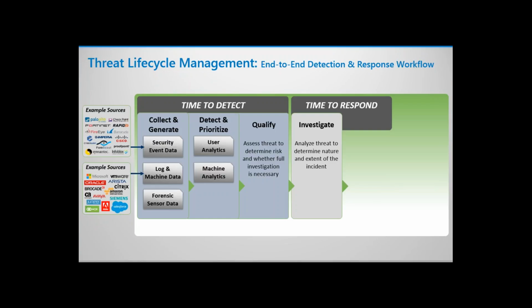We can use the LogRhythm platform to provide some investigative powers. We can dig down within the data, drill down on the logs, and actually find out exactly what happened 2 hours beforehand and what happened 2 hours afterwards, just to work out the extent of the incident and to work out where we're going to respond on this.